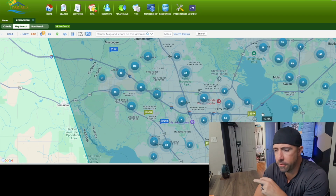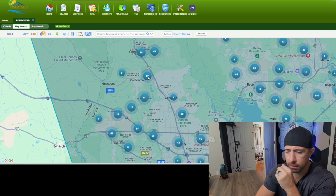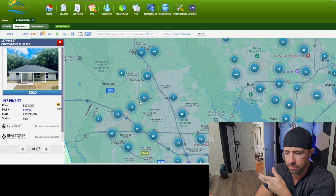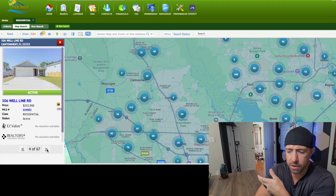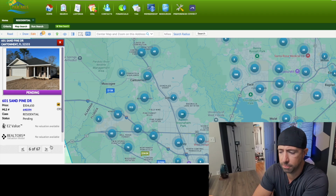Let's go a little bit further north though, like with this Cantonment area, and see what you're looking at up here. So this one you can see sold for $225,000. Let's look at a few other ones though. $250,000, $279,000. And I'd say probably the big reason why this Cantonment area might get a little bit more bang for your buck is you can see the houses are a little bit different from what we're looking at down in this Beulah area.